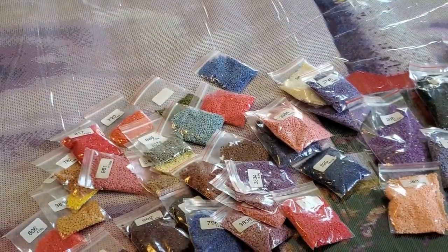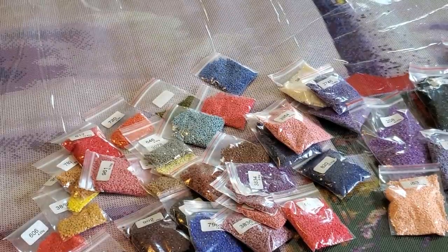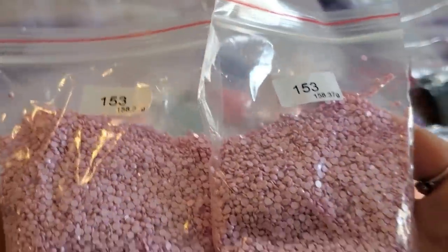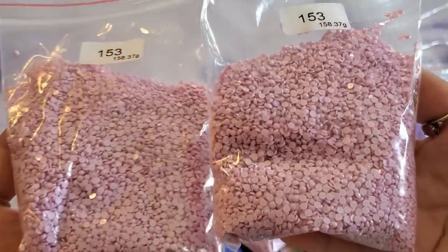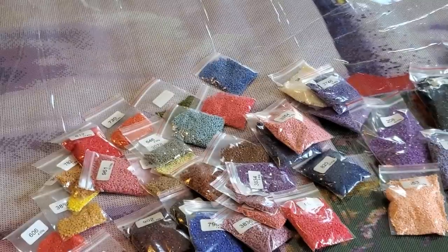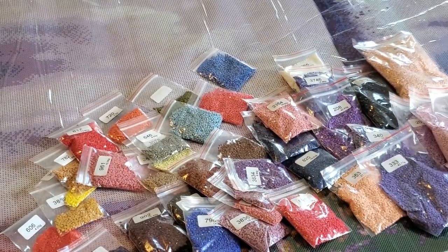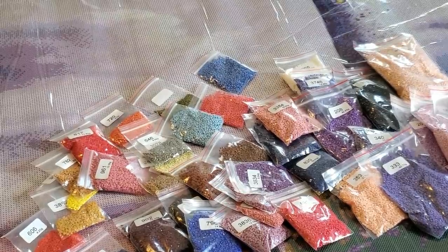All right, and then we have these two. Okay. Here's our winner right here, because there's two, not one, two bags of 153 at 158 grams. There you go. There's the mostest right there. Isn't that something? That's going to take forever. Will it be worth it? Absolutely. Is it gorgeous? It's gorgeous. Can I see it on my wall right over there? You betcha.